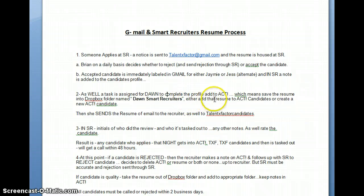Then you're going to have to either create an ACT candidate, or you can add that resume to an existing ACT candidate. The reason we'd have an existing ACT candidate is because we probably have messaged these people and now they're applying online. So the only thing you really have to do is update their ACT profile with relevant information like email and phone number, and then add that document to their profile. Or if it's a brand new candidate and we want to work with that resume, you're going to create an entirely new candidate in ACT.